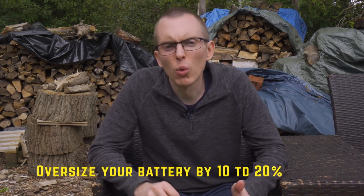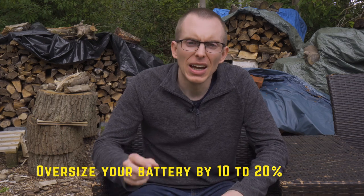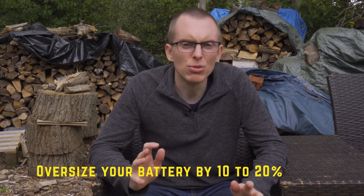Reducing the minimum cell voltage setting in the Victron inverters or limiting the current draw would probably allow the batteries to get to the advertised 95% depth of discharge, but it's really not healthy for them, so I've not done it. So when sizing your battery system, it's probably always going to be a good idea to take what you think you're going to need and oversize it by 10 to 20%.